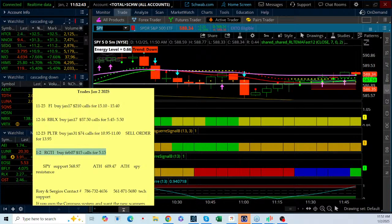Again, I would take tomorrow's sometime after 12:30 or so. You could take tomorrow's right now if you wanted to, but I didn't. I took today's. And again, I just want to see where this thing closes. If it goes back down, I'll take a loss on it and move on. But the setup is pretty good here.